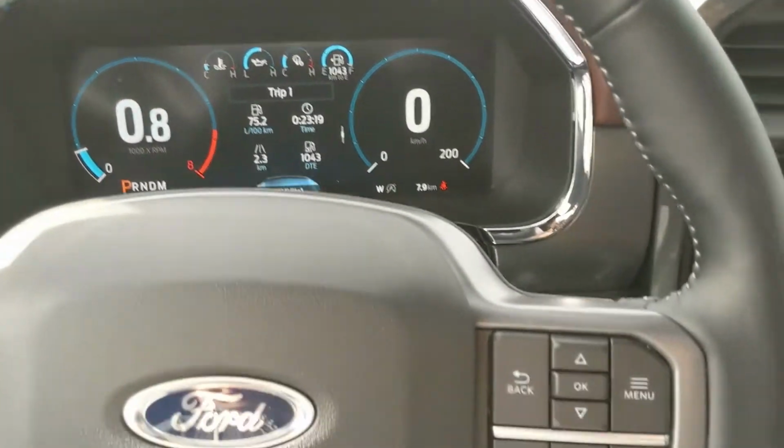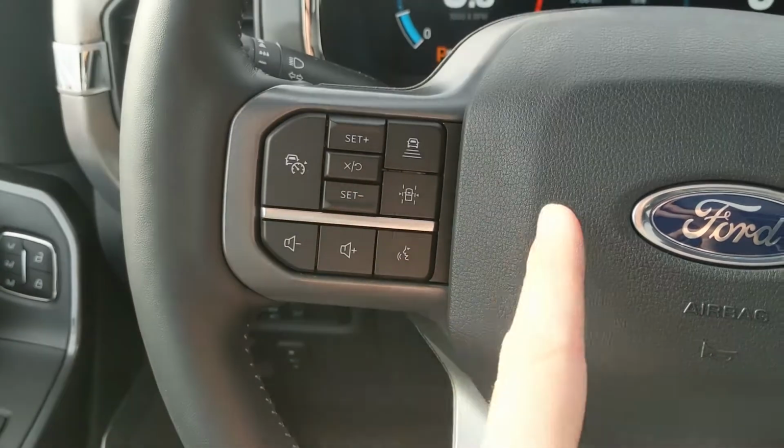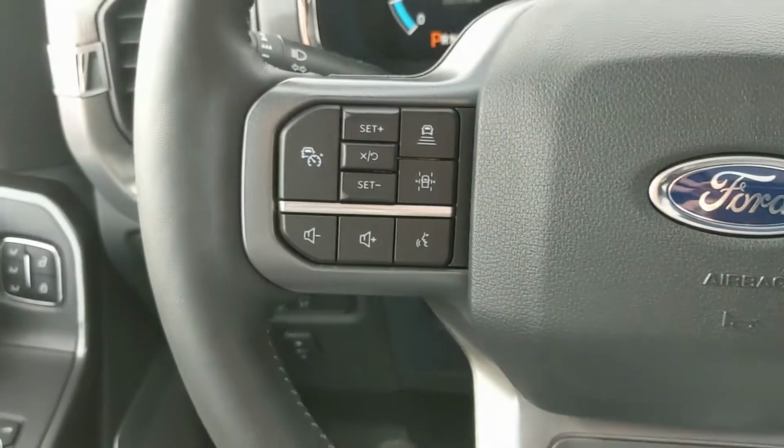for ease of access. Moving on to the left, you have your cruise controls with distance pacing technology, lane keeping system, and your hands-free phone and radio controls along the bottom.